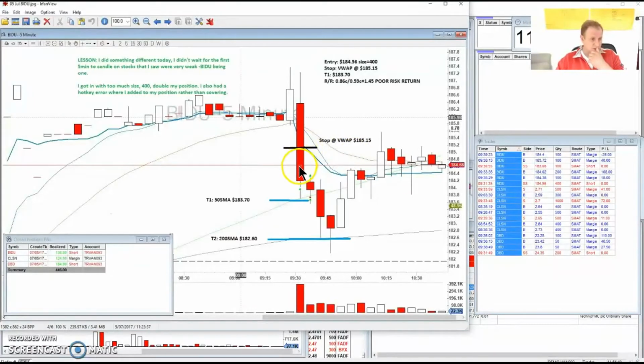But I got in not too far. Actually, it was a fair bit away from the VWAP. The VWAP was my stop at $185.15. And I got in here at 184.66. So it's at 34 cents. I think I've got it here as well. I got in like 59 cents below the VWAP. So I would say a fair distance away. So maybe I even got in here late. But you're in the first 5 minutes, you've got to be able to kind of suss out which way it's going to go.